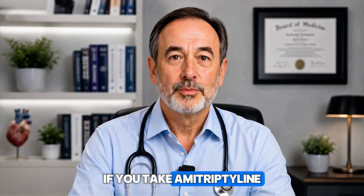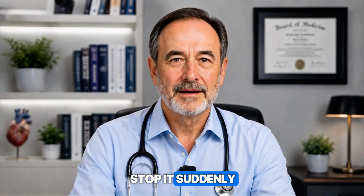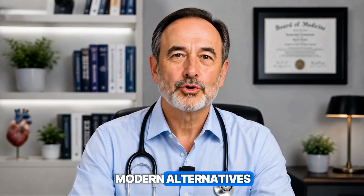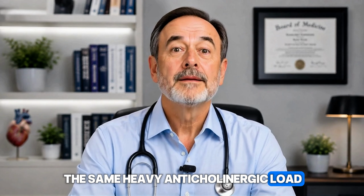If you take amitriptyline for chronic nerve pain or sleep, do not stop it suddenly, but bring it to your doctor's attention and ask about safer, modern alternatives that do not carry the same heavy anticholinergic load.